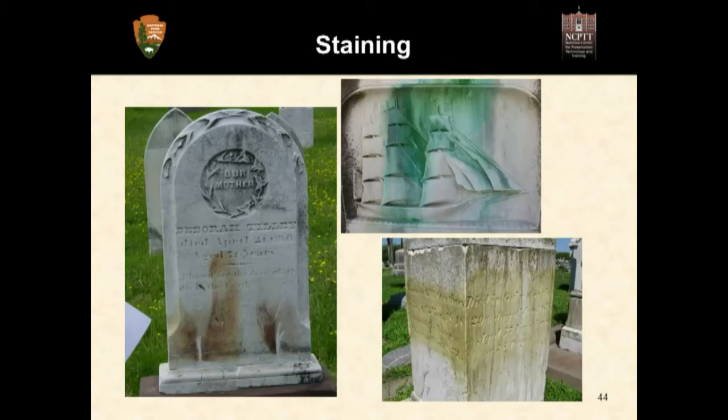And depends on the staining, but a lot of times you'll see this one used to have a big anchor that someone stole, but this is copper staining. This is rust staining. There were two iron pins at this, which is very common. That's what held a lot of the headstones together. Unfortunately, as the iron ages, it corrodes, it expands, it breaks the stone apart. We have to take them out.